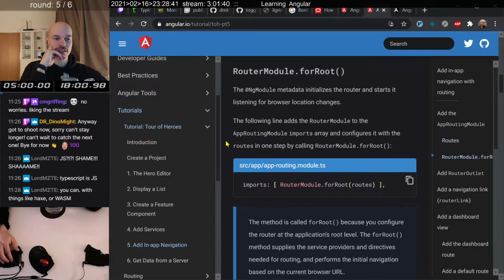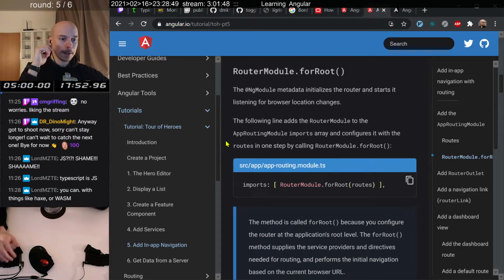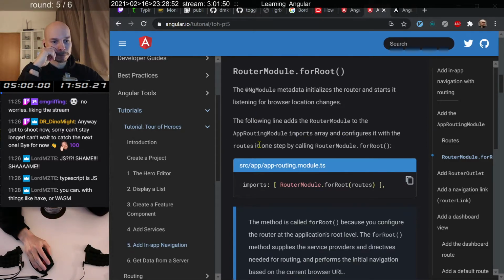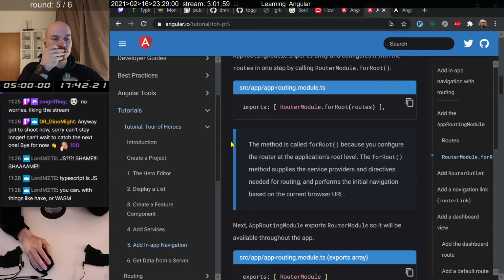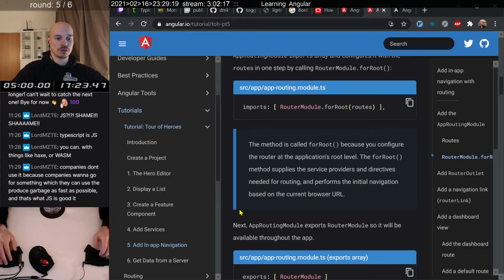Following line answer. One step. Yeah, so that's all of the routes which I defined. Yeah, for root, because you configure the router at the application's root level. The forRoot method supplies the service providers and directives needed for routing and performs the initial navigation based on the host URL.